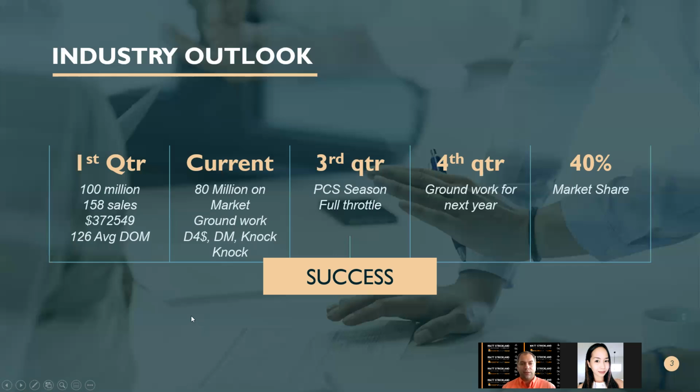Current, 80 million on the market. So 80 million right now compared to 100 million last quarter. That's a 20% decrease. So that makes this share percentage even more important. So how do we get there? We're going to be doing a lot of groundwork.